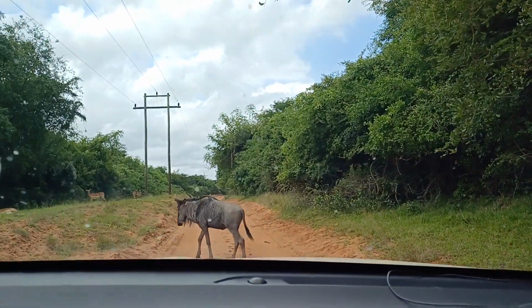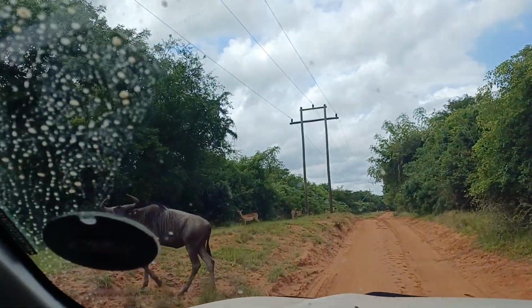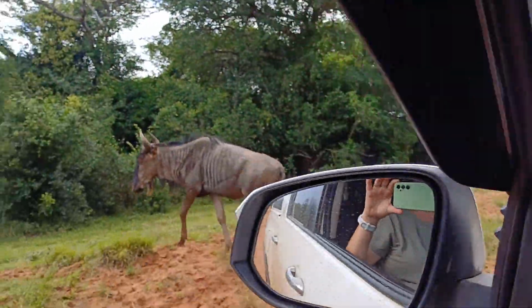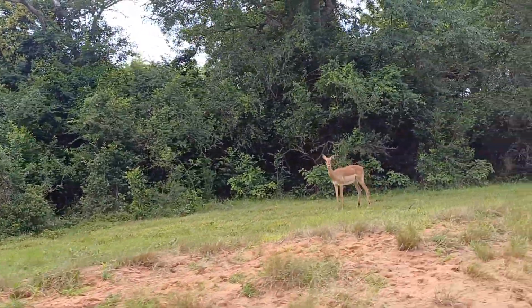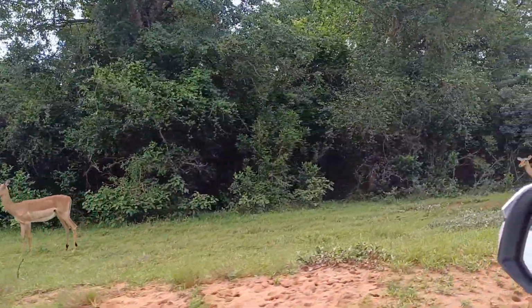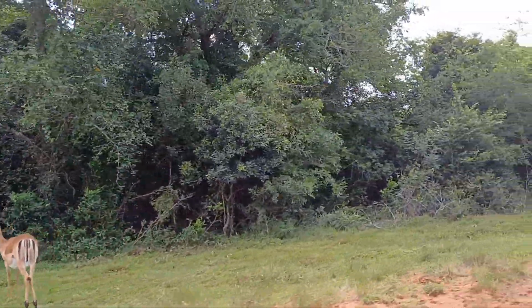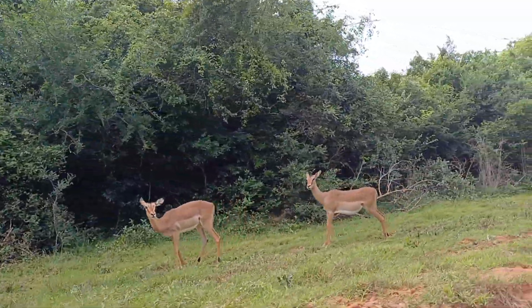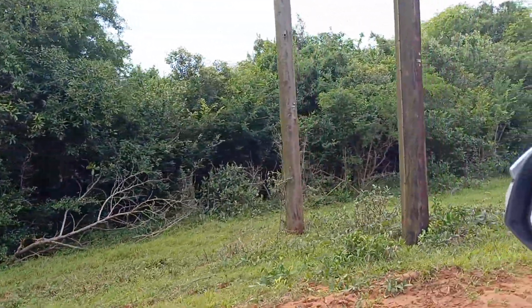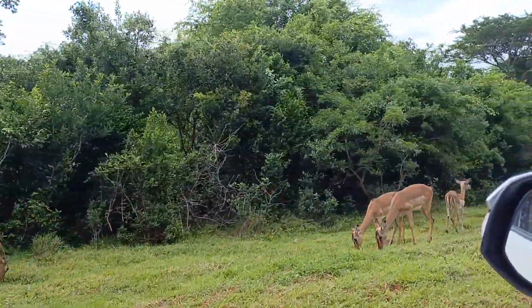Oh, we've got a bit of a roadblock here. Right now we're doing a Nyala loop. I'm hoping that we're still on the right track. Morning, what was supposed to be an hour's game drive ended up being 2 because I think we got horribly lost. Well, not I think, I know we did.